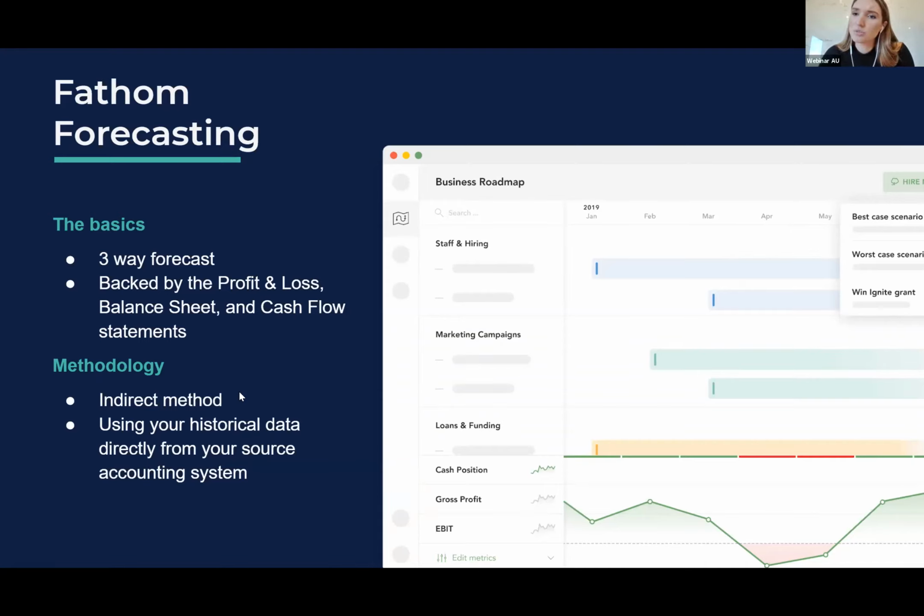If you are someone who's familiar with forecasting in general, you might be familiar with the direct method, which is using those transactions or invoice data. Now, some of the issues with that is we're not really sure whether those transactions will actually materialize. So what's great with that indirect method, it's really backed by that accounting integrity.